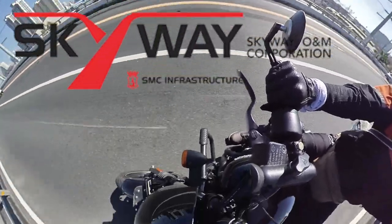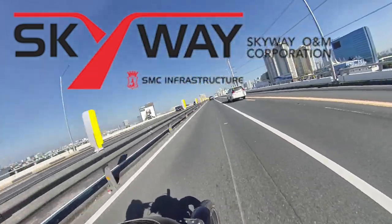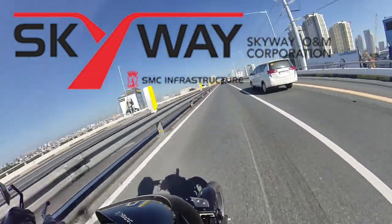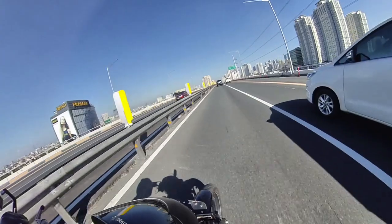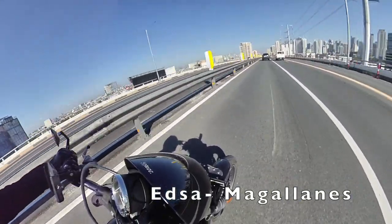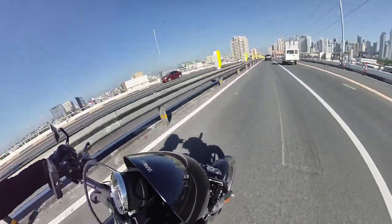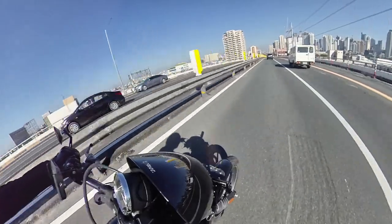Today, I'm gonna talk to you about the Skyway Stage 3. I thought of giving you an update on this amazing Skyway Stage 3 project from the point of view of a commuter driver. Kasi kakadaan ko lang dyan last February 25. I went on a solo holiday ride.